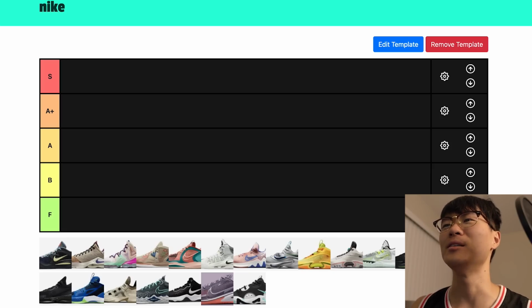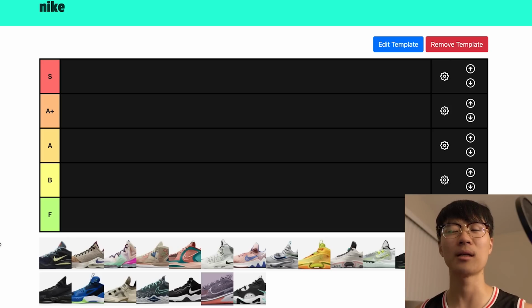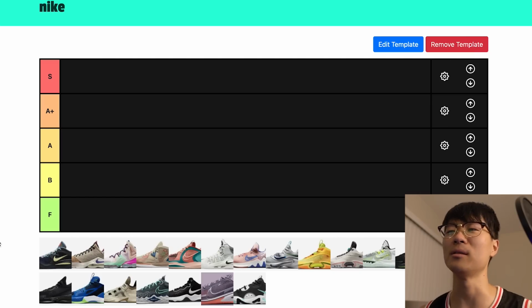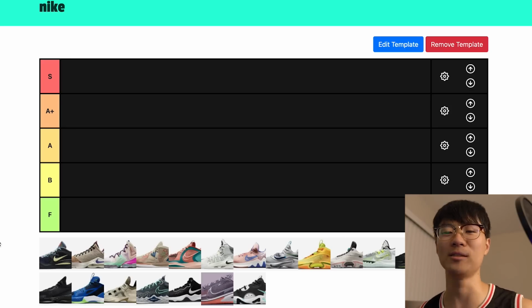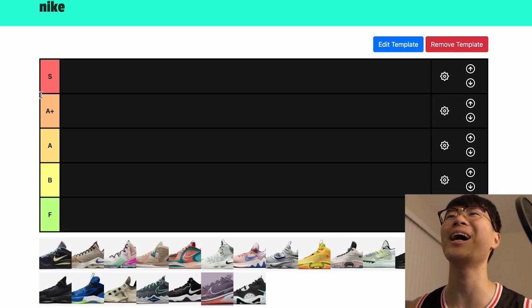The PG6 and the Zoom GT Cut aren't on the Nike US site, which is weird. I guess Nike doesn't like PG and Zoom GT Cut. The Zoom GT Cut sells out, so obviously they don't have it on their site, but make some more please, because everyone wants a Zoom GT Cut. Hopefully I didn't miss any shoes.